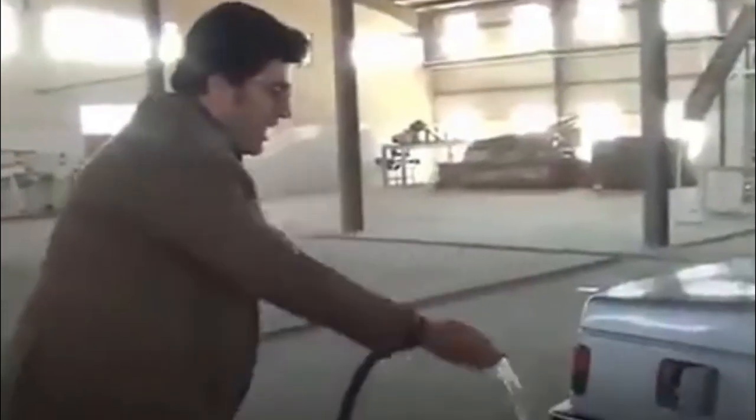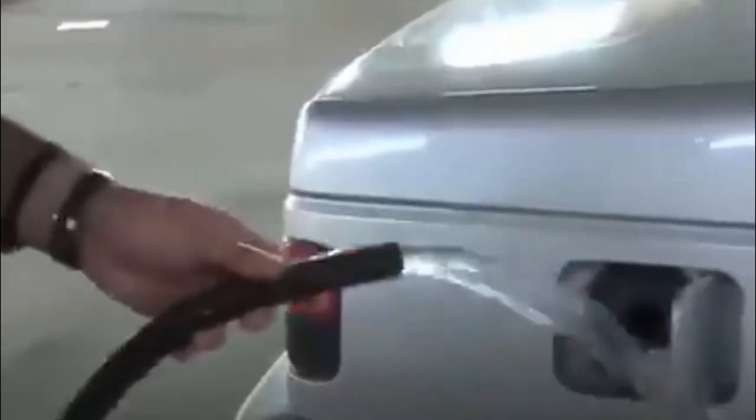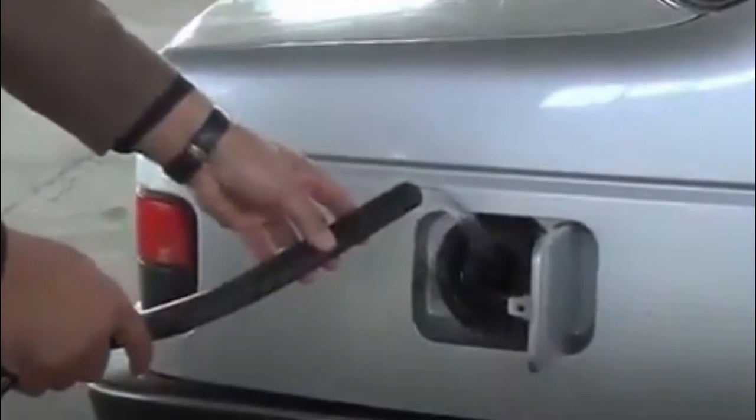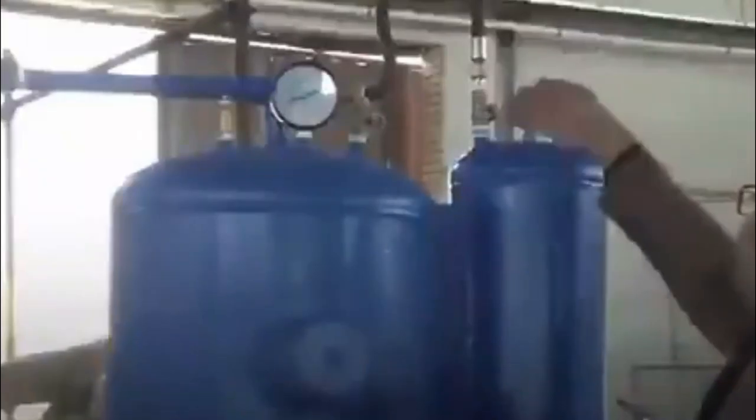A few years ago, scientist Alaeddin Qassemi from Iran changed the game. Qassemi converted a local Peugeot 405 from gasoline power to run on water. He claims his water-powered engine is highly efficient, reliable, and straightforward, developed entirely in his spare time. Now, let's dive into how this engine works.